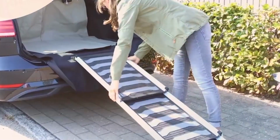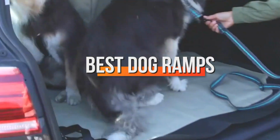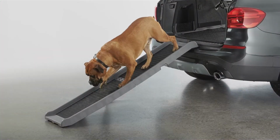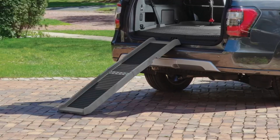Today we are diving into the world of canine convenience with our guide to the 7 best dog ramps of 2024. Whether you are looking to ease your furry friend into the car, onto the bed, or simply provide them with easier access to their favorite spots, we have got you covered. Stay tuned as we review and compare the options to help you make the best choice for your beloved companion.